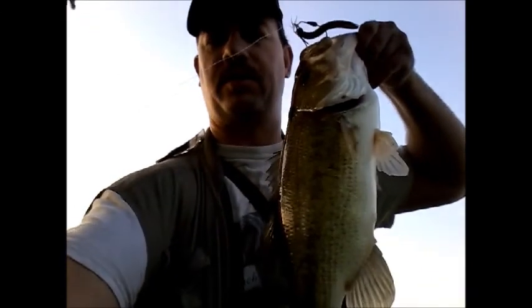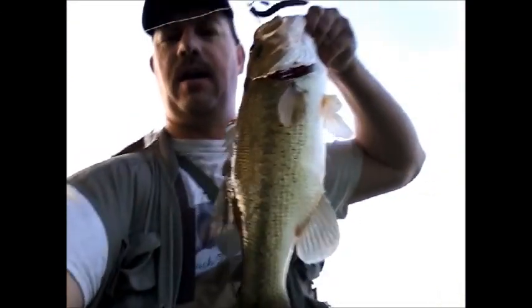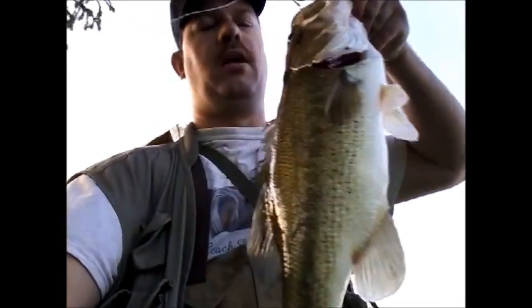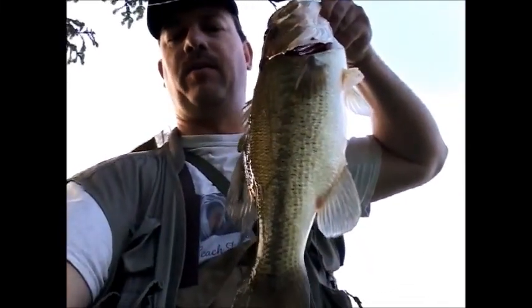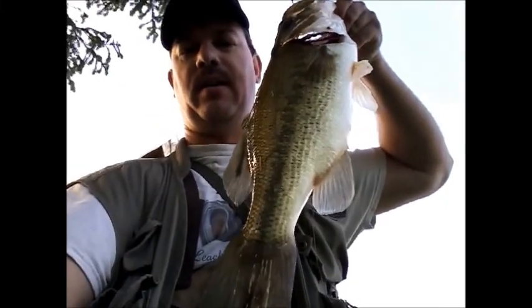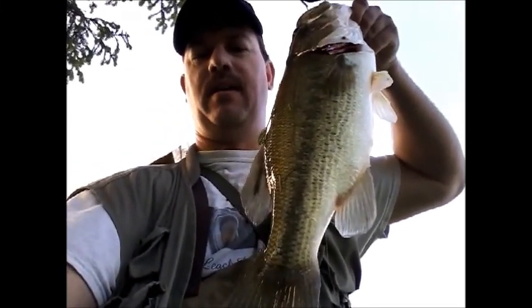Check out this 18-inch largemouth bass I caught, fifth one of the day. What a way to end it, I'm running out of daylight. My fifth fish, caught this on a 4-inch black Senko Texas rig with a weighted hook. 18-inch largemouth bass, great way to end the day.